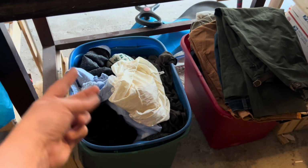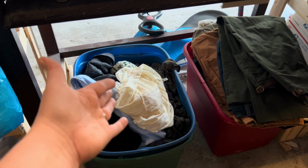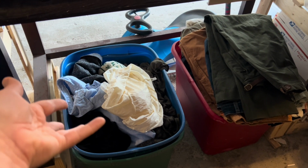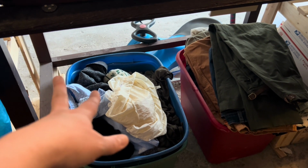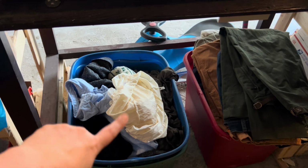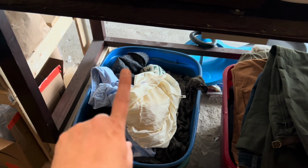This is kind of mine, so it's kind of just random things that either I think it would be difficult for one of the teenagers to photograph, or like all my flat lay stuff is on there. So shoes, belts, bras, things like that.